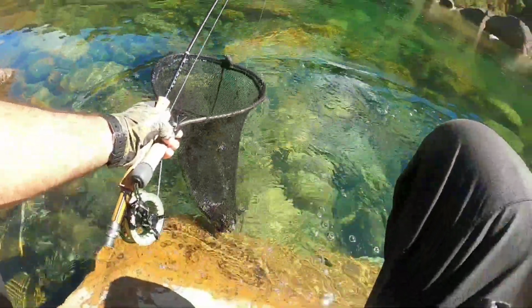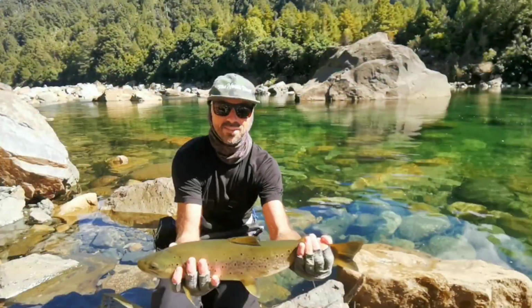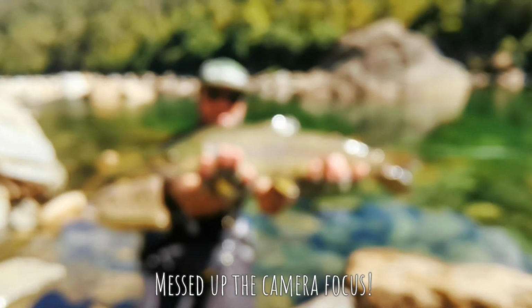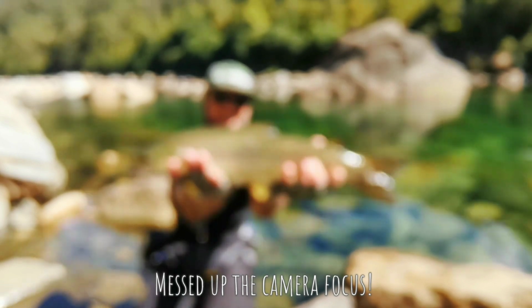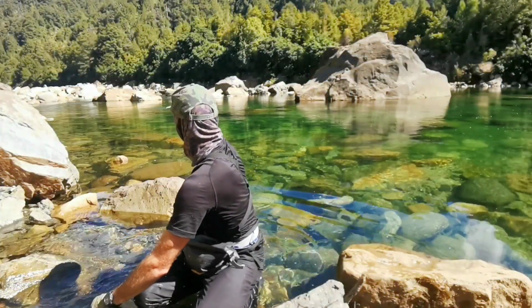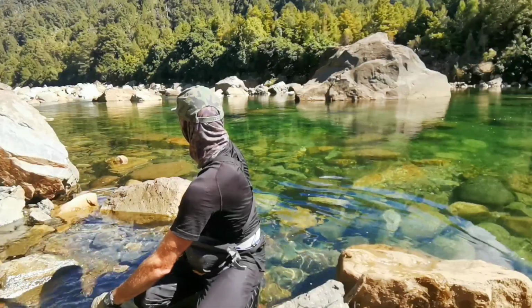Yeah, fantastic. Some lovely fish, guys. Look at that, beautiful silver. Really, really cool. Just munched that Adams fly. Away it goes. Super happy with that.